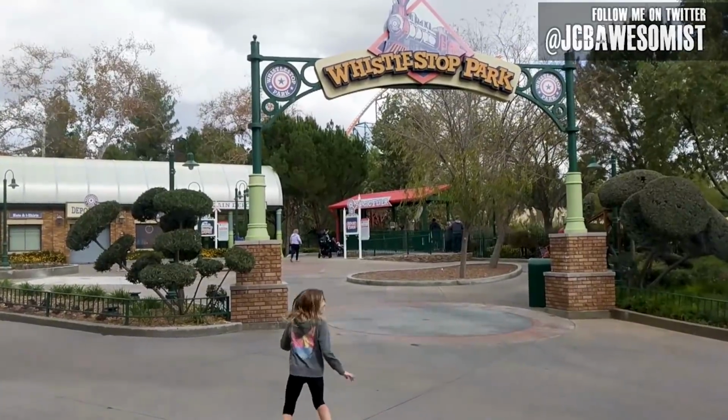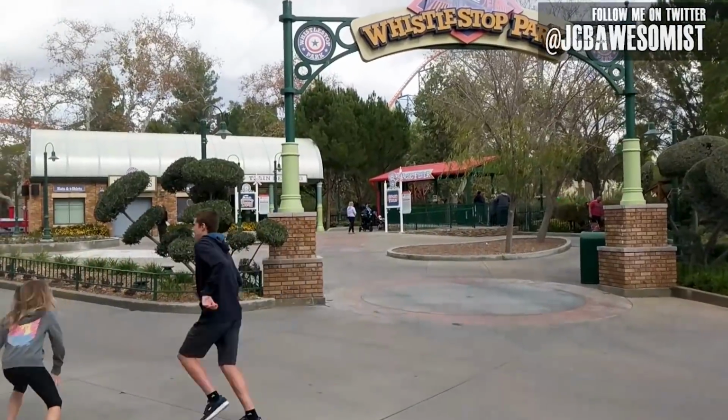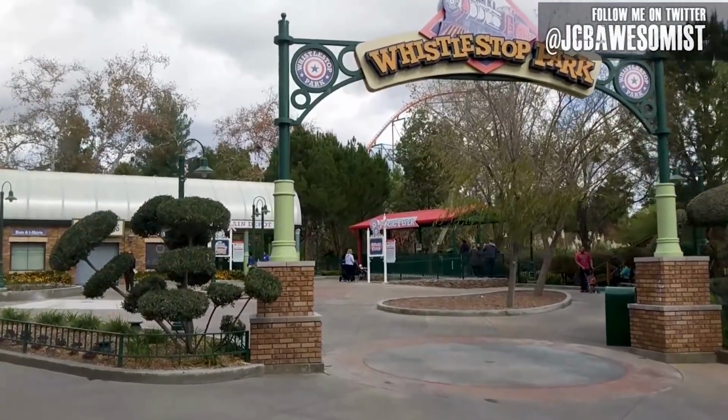I noticed the old train ride was operational. This ride breaks down a lot, and I'd always thought that they should just tear this all out and use the space for something better. Still, I decided to give it a ride.